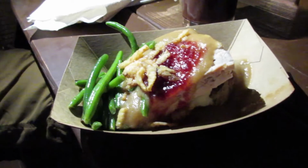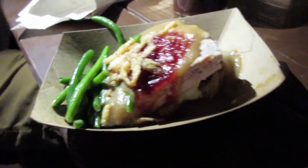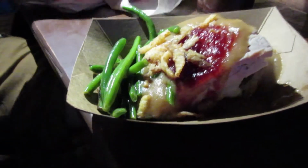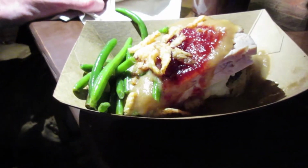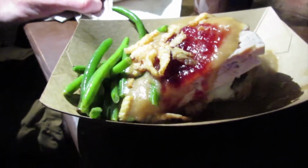So this is the slow roasted turkey dinner from the American Adventures American Holiday Table. It includes slow roasted turkey with stuffing, mashed potatoes, gravy, green beans, and cranberry sauce. And it looks really good. We had this last year and this was one of our favorite items from around the World Showcase.